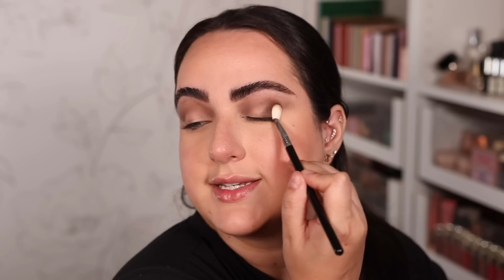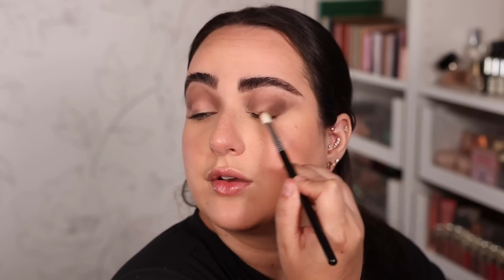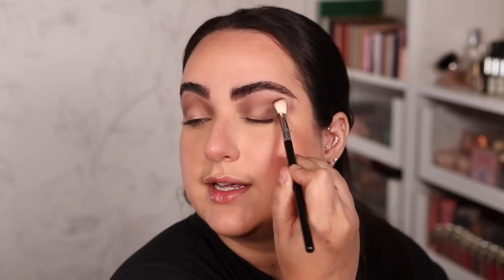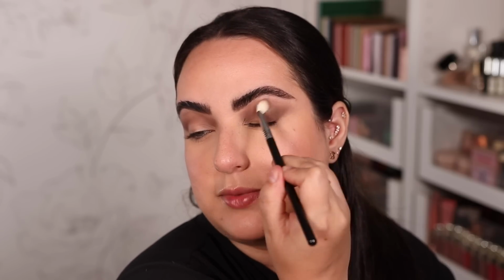I'm going to start by tapping it right on the outer V of my eye, so outer third of the lid and onto the crease ever so slightly. And then I'm just going to blend it into my crease color. Okay, my matte shades blended beautifully and I love where this is going. I cannot wait for the next step. I'm grabbing the shade Treat down here. And with my finger, I'm just going to tap it all throughout the center of my eyelid.